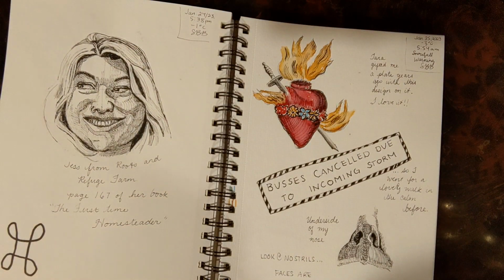This is Jess from Roots and Refuge Farm, page 167 of her book, The First Time Homesteader. When I tell people who it is, they can see it, but it kind of looks like her, but it kind of doesn't, and that's okay.